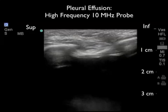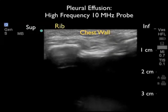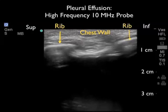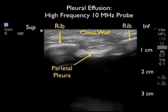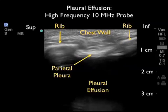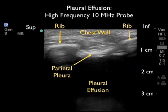Here's an ultrasound image showing a very large pleural effusion as taken with a high-frequency 10 MHz probe, superior towards the left, inferior towards the right. We can see the hyperechoic or bright bone tables of the rib, both superior and inferior, which will show us the areas of the rib to avoid during the thoracentesis procedure. We'd actually want to come in over the top of the inferior rib to avoid the neurovascular bundle. We can see here the white line making up the parietal pleura, and deep to the parietal pleura we note a large amount of pleural effusion. We note here the absence of a lung in the pleural effusion, so we could place the needle pretty deeply here without causing a pneumothorax.